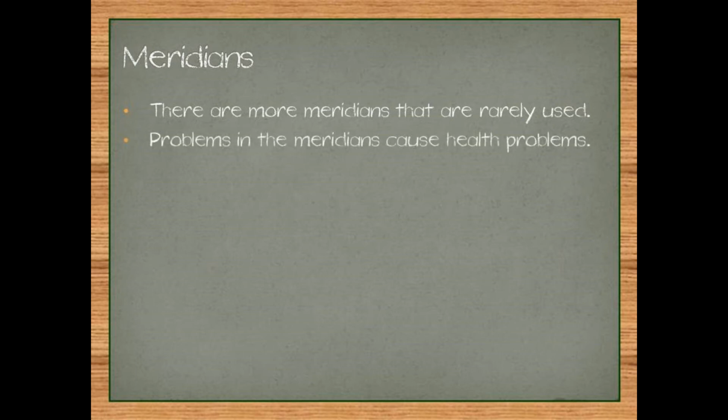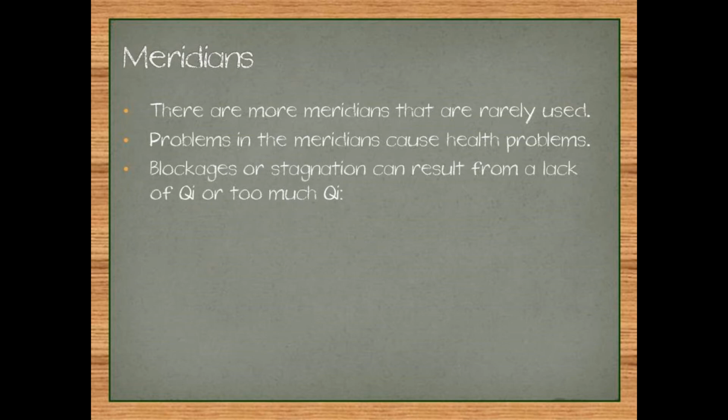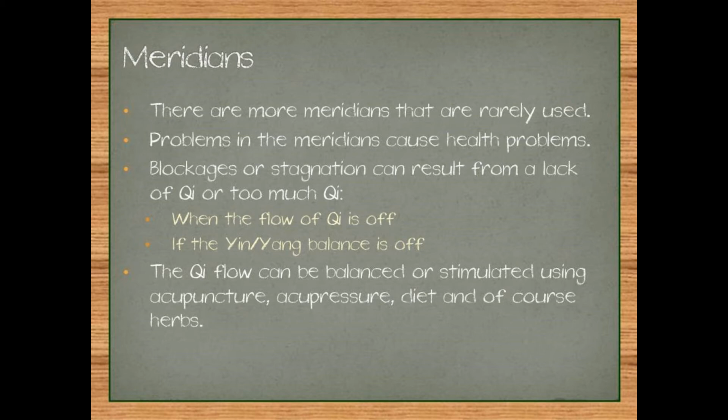Health problems arise when there are problems in the meridians. Blockages or stagnation can result from a lack of qi or too much qi, when the flow of energy is off, or if the yin-yang energy balance is off. The qi flow can be balanced or stimulated using acupuncture, acupressure, diet, and of course herbs.